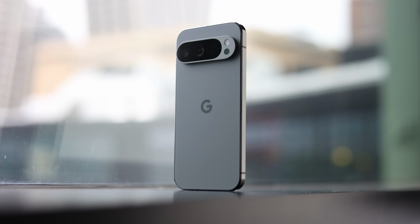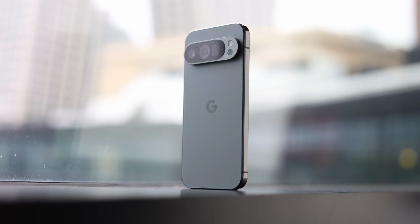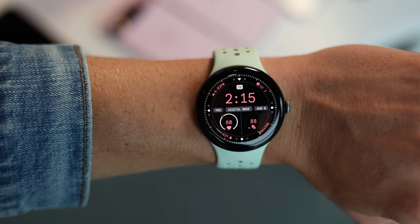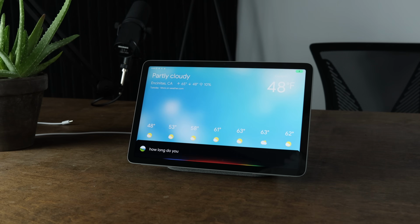But overall, I am a huge fan of the Google ecosystem. I've tried the Amazon Echo ecosystem. I've tried Apple HomePods a lot, but I always come back to the Google ecosystem primarily because I really like the phones, I really like the watches, and I think the voice assistant is just superior to the competition.